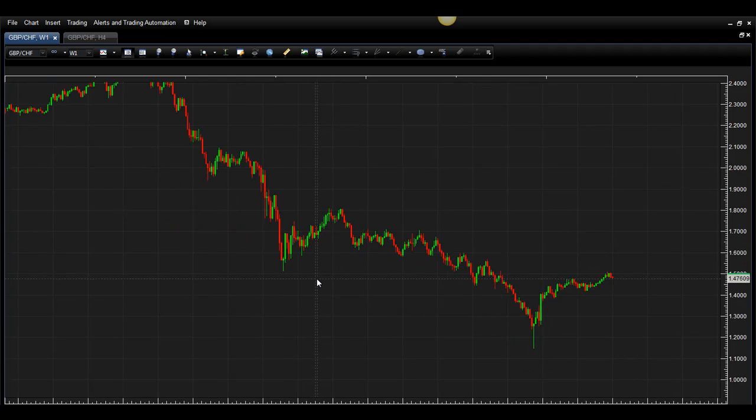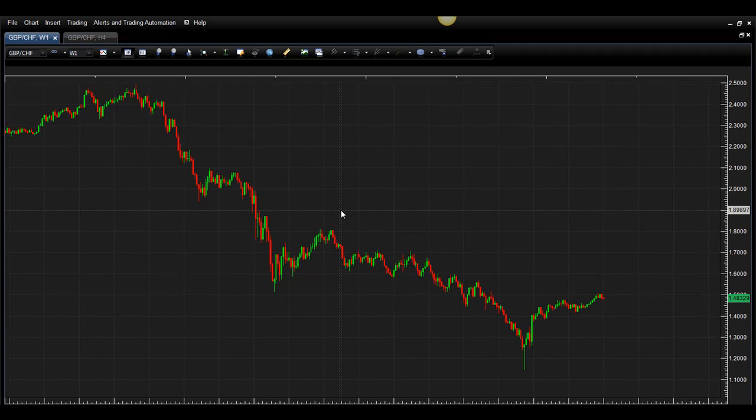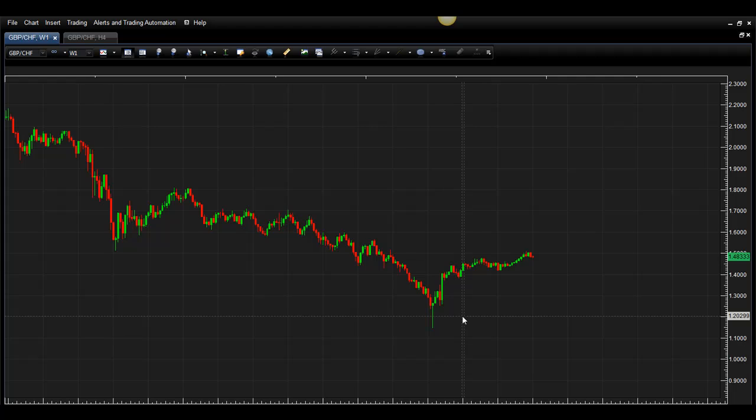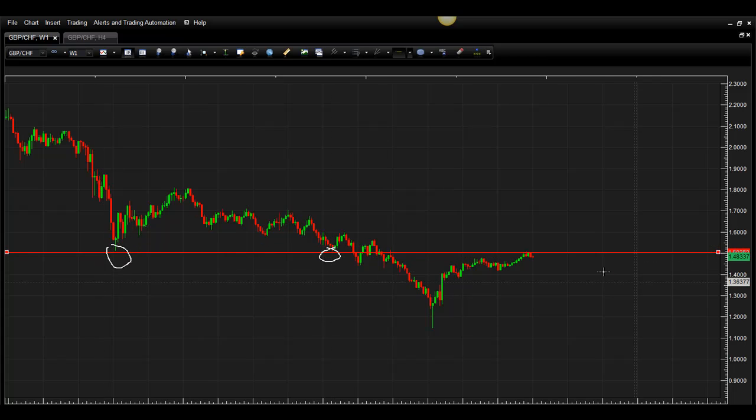If you can see here, there's obviously a very long-term downtrend concerning the pound Swiss, and each time we've had an opportunity to get back into the downtrend, it's kind of been floated and rejected, and we're seeing another level here. So this is probably a more significant level than the other ones that have been bearish because of this resistance and then also this resistance. So this could be a great weekly trade.